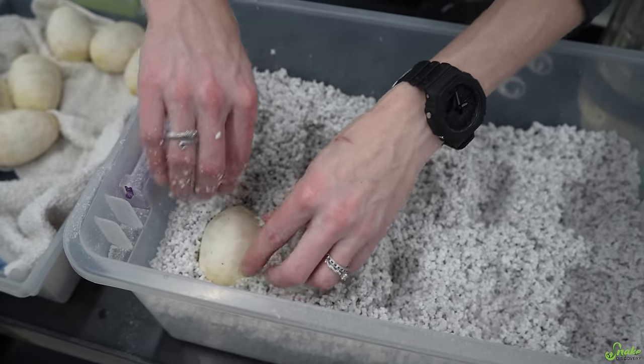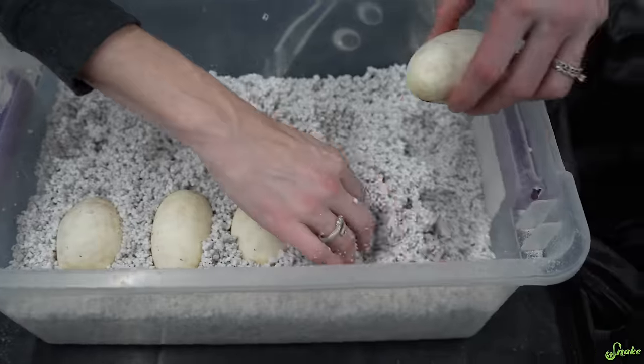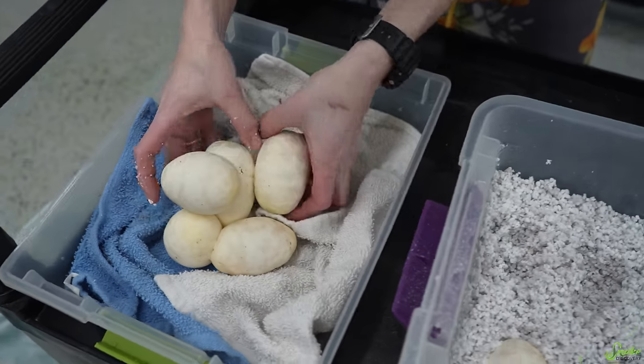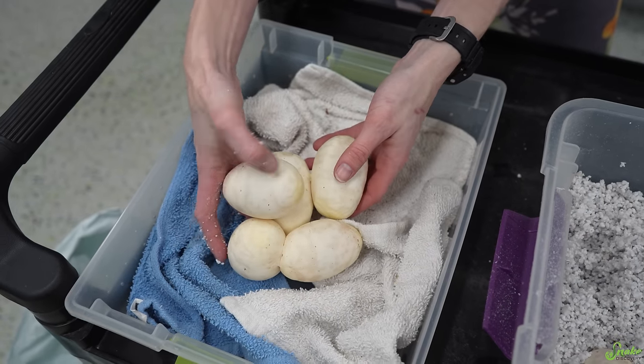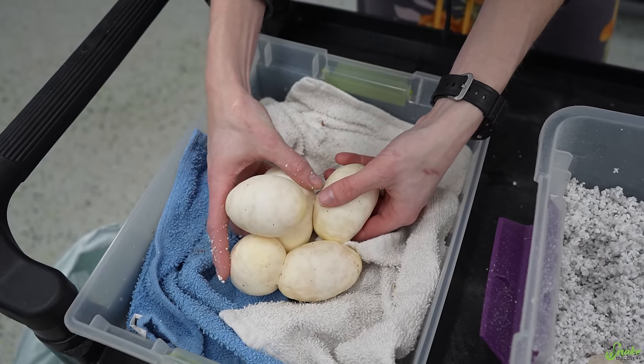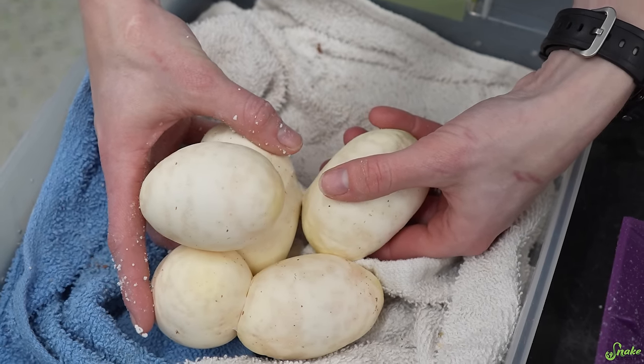All right, here's the first one. Here we go. Man, we have a clump of 1, 2, 3, 4, 5 of them. Let's hope I can separate them. Otherwise, we'll have to incubate them as a clump, but it's a lot easier to separate them. Come on. There we go.